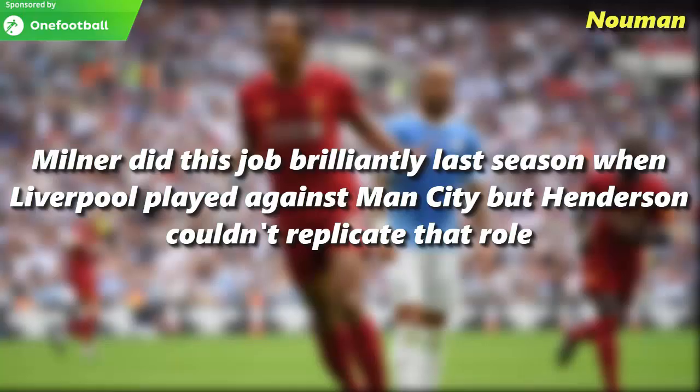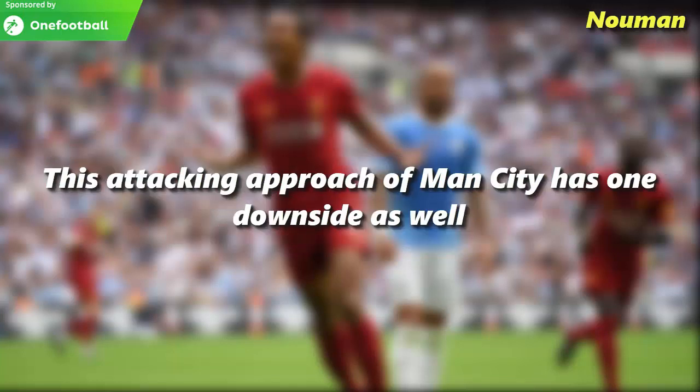Milner did this job brilliantly last season when Liverpool played against Manchester City, but Henderson unfortunately couldn't replicate that role. This attacking approach of Manchester City has one downside as well.